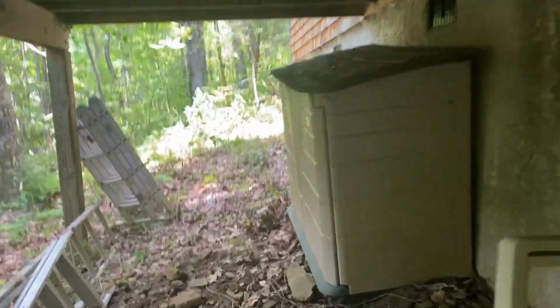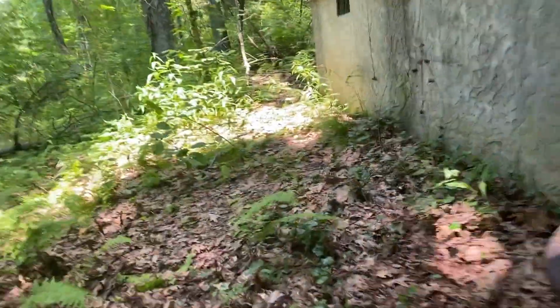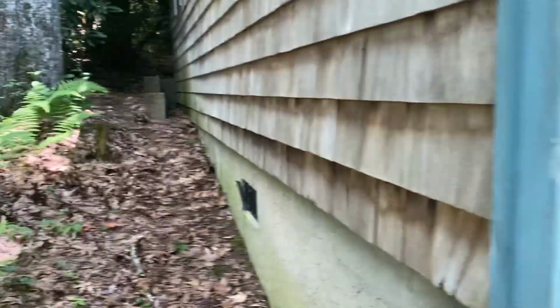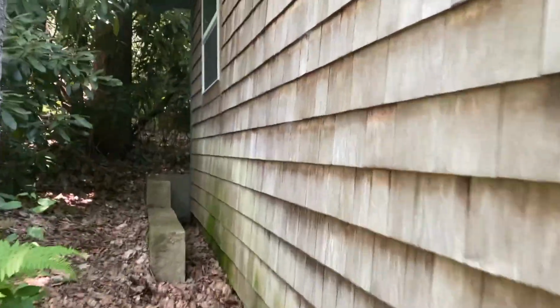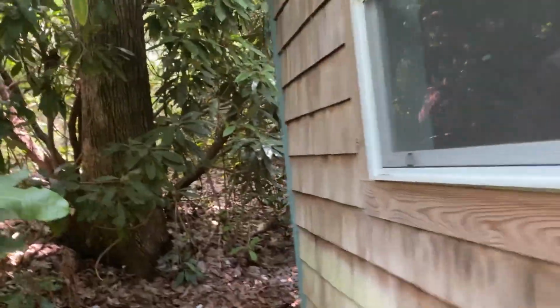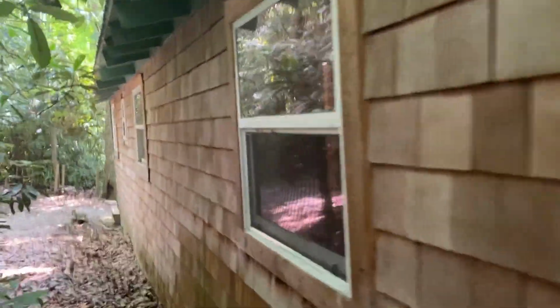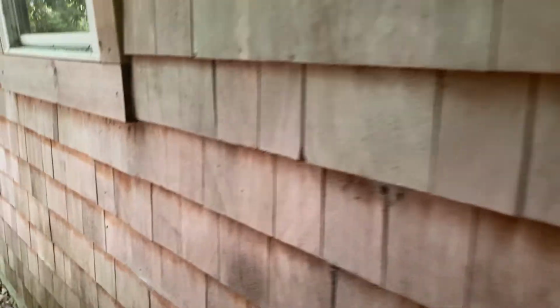Working your way around the house. Brings us around to the front again. This looks like a new window. This looks like a new window. I think that's the third bedroom there. That looks like a new window that still needs to be framed out. That's the kitchen there with a new window.